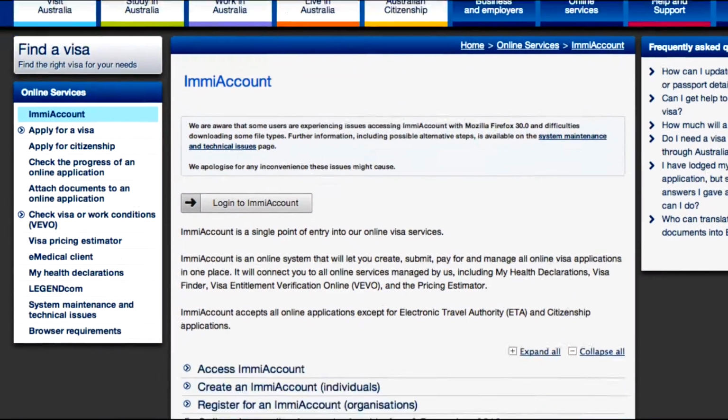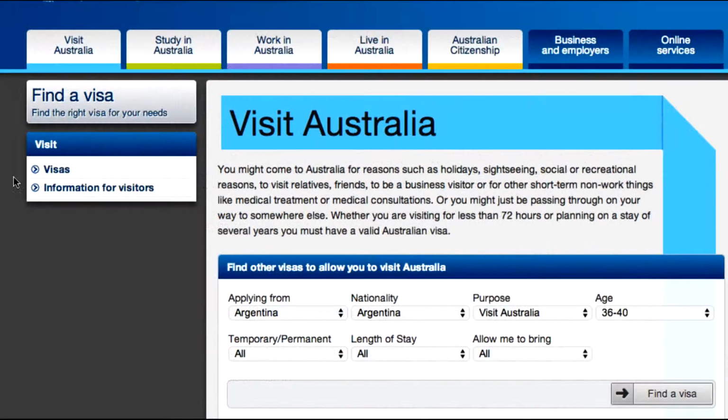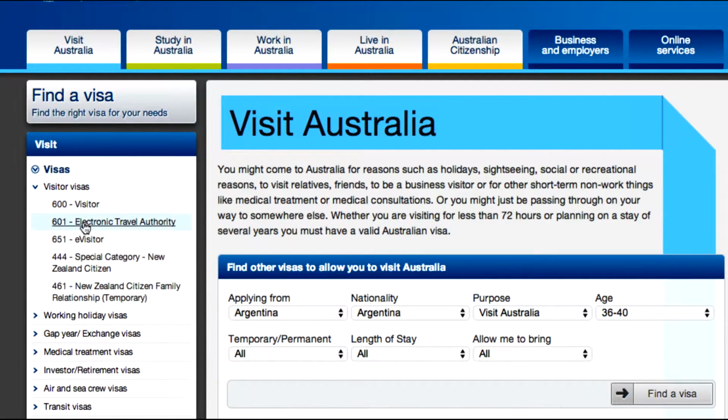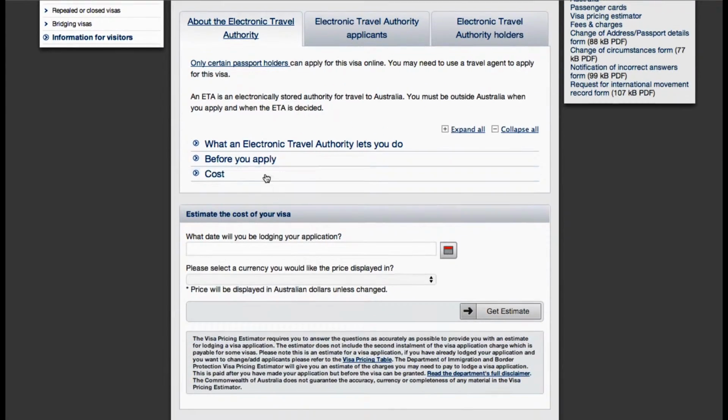For most temporary entry visas, the application process is simple. You can create an IMI account and save time by applying for your visa online. By using an IMI account, you can submit, pay for, and manage all online visa applications in one place.